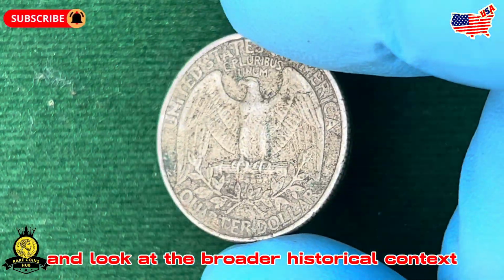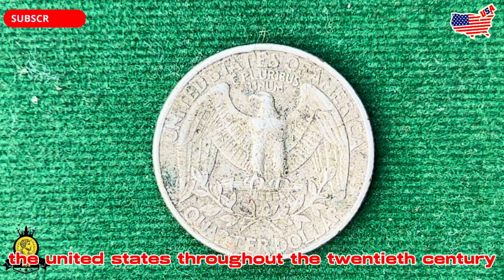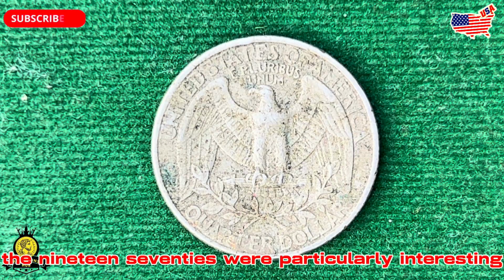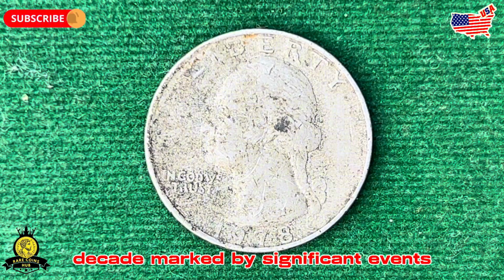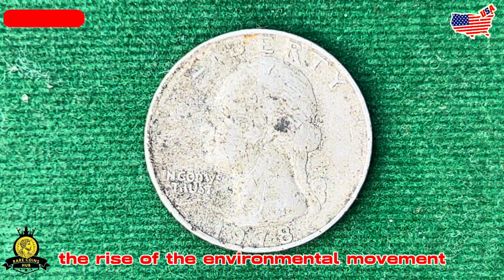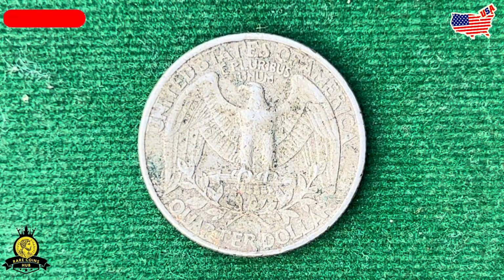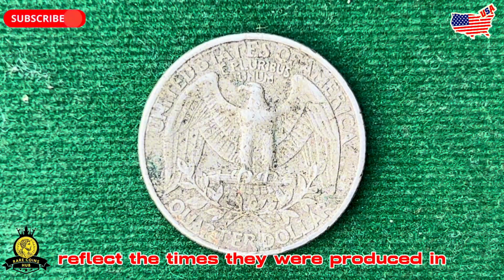at the broader historical context in which this coin was minted. The United States, throughout the 20th century, saw massive changes socially, politically, and economically. The 1970s were a particularly interesting decade, marked by significant events like the end of the Vietnam War, the Watergate scandal, the rise of the environmental movement, and shifts in the global economy. These years were a pivotal time for the U.S., and its coins, while appearing simple on the surface, reflect the times they were produced in.